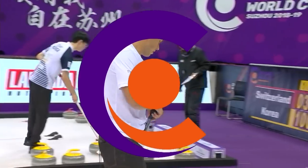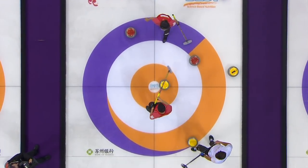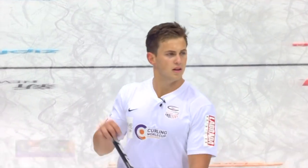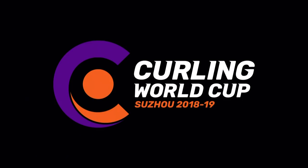Neutralizing the power play, USA. We see the replay. Had to hit that one a little thicker to make the double takeout. Just goes by the shot rock off the button, and it's another steal for Team USA. After five ends of play, USA 7, China 1.